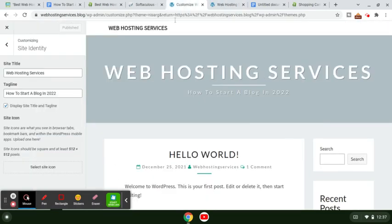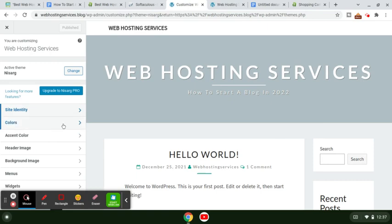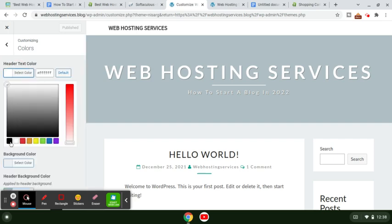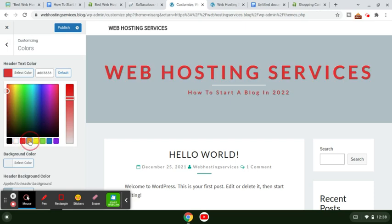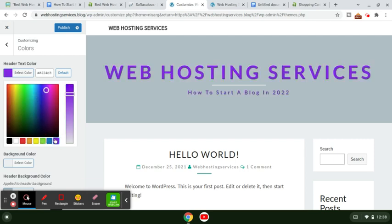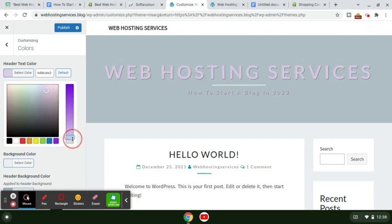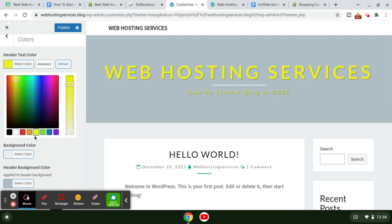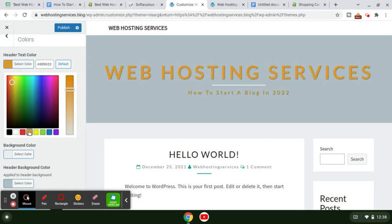Okay, so you can see that it reverted back. Great. So go back, click on colors. Now let's play around a little bit with the header itself. Of course, this plain text that's right here, it's okay. But if you want to change it up, guys, you can click on the header color itself. So you can change it black, you have white, you have red, brown, yellow, green, blue, purple. You can play around with this bar right here and just get it to your liking, whatever it is that you want. If you find something that you like, you can keep it, right? So that's how that works.